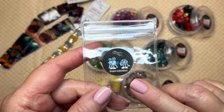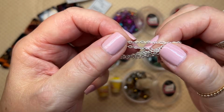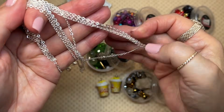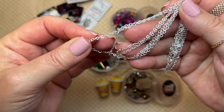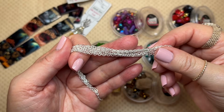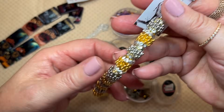And then this little package was called Intermission, and it had this silver stamped chain in it with 3 lobster claw clasps. I did not measure this, but there is enough for at least 4 necklaces here, depending on the length that you choose. And it's just absolutely perfect. So if you wanted to make charms out of the movie posters and make some necklaces, you could definitely do that. I'm going to do that for my son, but I'm not going to use the chain. I'll show you what I'm going to use.